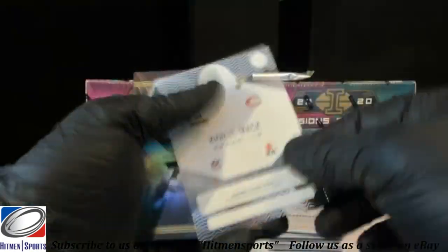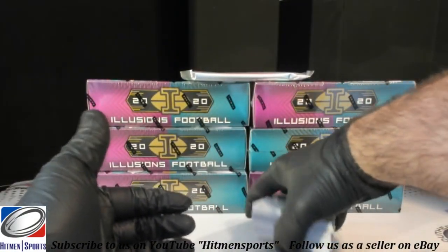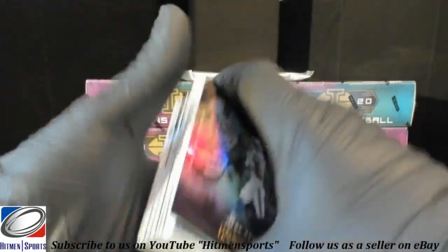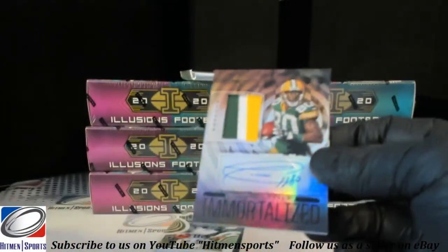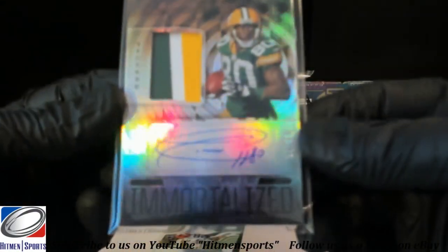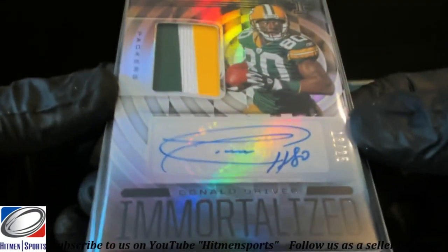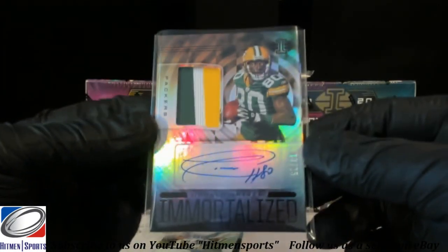And there's a Khalil Mack, Shining Stars. Second portion. And look at that, old school right there, Donald Driver from the Packers. That one is 13 of 25. Three color relic in there. Donald Driver for the Packers.